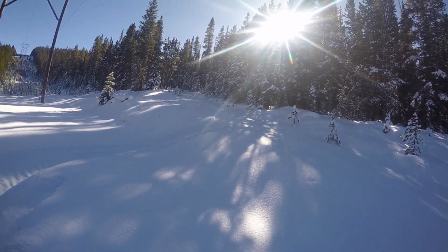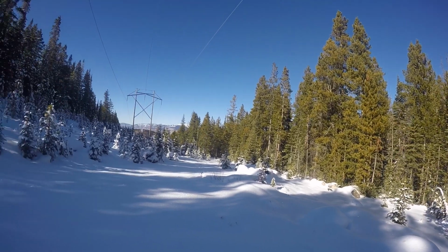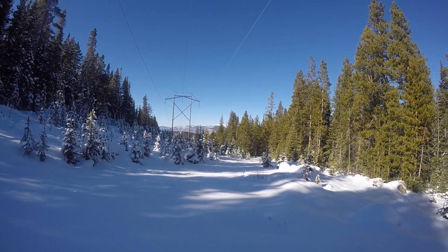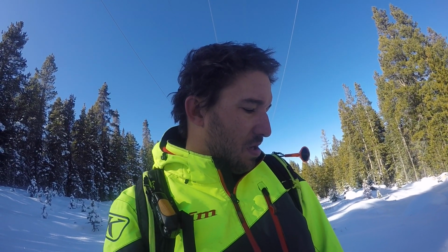So, just kind of cruising the service road here for the power lines. Probably going to turn around. We're on a road that goes down in elevation, which isn't ideal. So, guys, this snowmobile is incredible. Every time I push the throttle just a little bit, it blows my mind. So let's whip around here and see if we can get higher up.